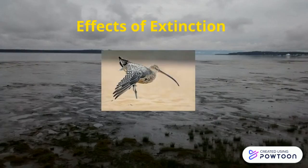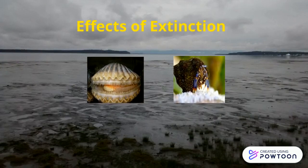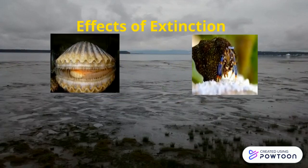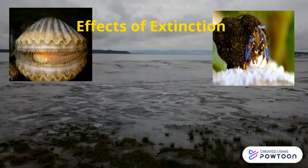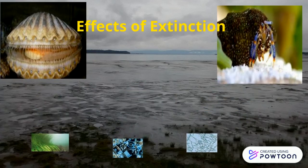If the eastern curlew was to become extinct, primary consumers such as scallops and the dwarf blue-legged hermit crab will grow in number. This being said, producers such as eelgrass, plankton, and cyanobacteria would start to fall in numbers because of the increase of primary consumers.